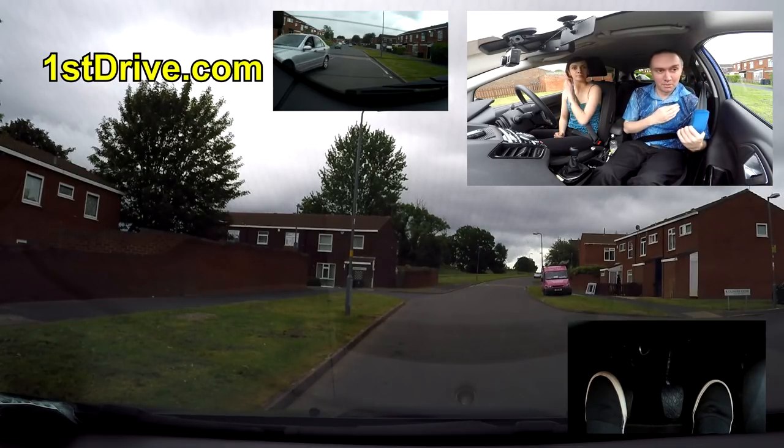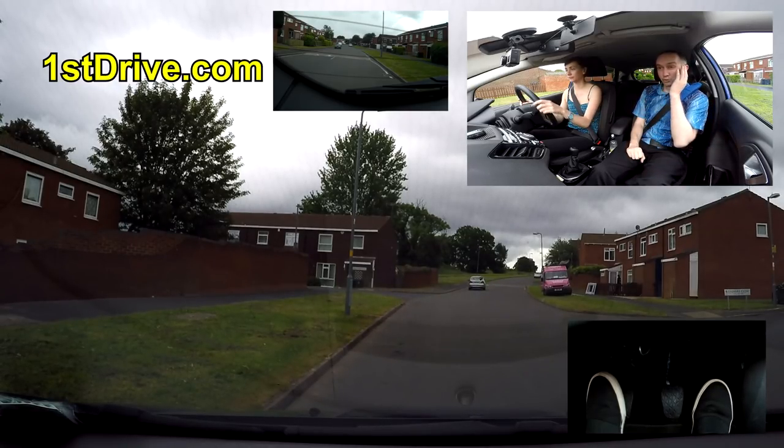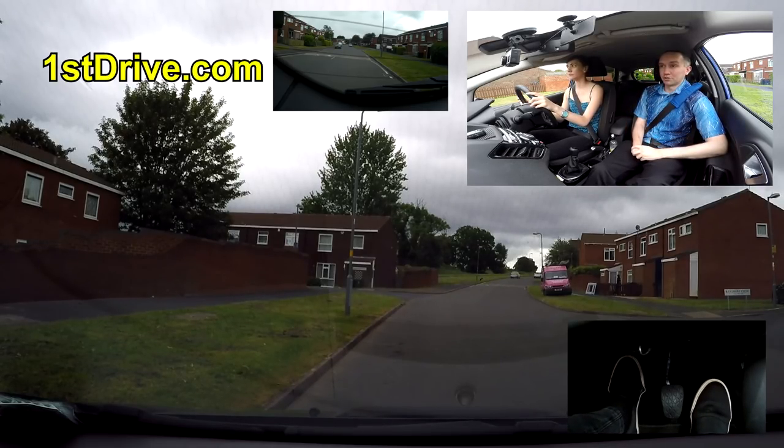Right, so there's a lot to remember there. That takes at least 2 to 4 hours to go over all that. So don't worry about that. We'll do it over and over again. So when it's safe, we'll move off. That's up to you. I'll try not to speak much until we get to the Maypole roundabout, which is that big roundabout we just showed you there. Okay. Right, so up to you.